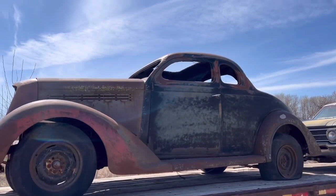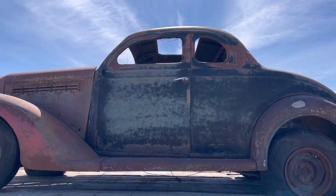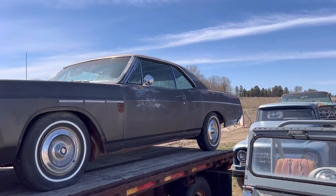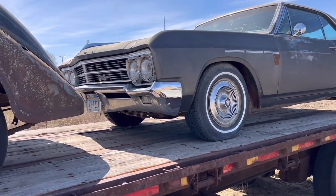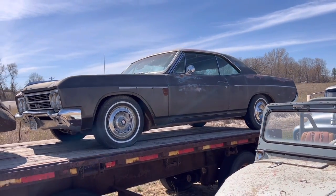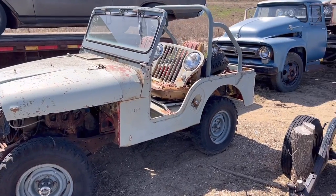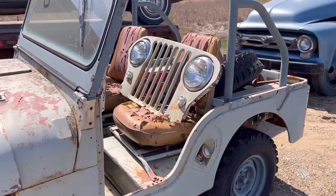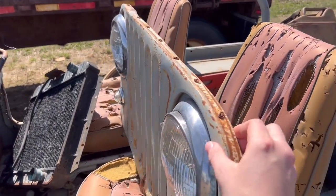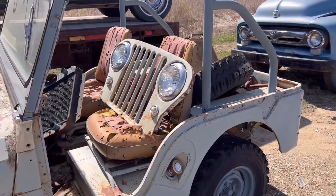Wow, that's cool. That thing was probably chopped way back in the day. That's really cool. And right behind it, a GS that looks super complete. It's got a Montana plate on it. That's a really nice car. Really nice car. And of course, for all you Jeep guys, I almost want to buy this grill and hang it in my bar in my house. That is really cool. That is super cool. I might actually have to buy that.